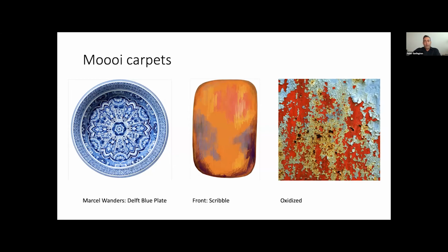Moooi Carpets, Moooi furniture brand out of the Netherlands, is very experimental on their furniture side. And when they went to find a rug and accessories partner, they couldn't really get what they wanted. So they went to some digital print and started producing their own rugs.